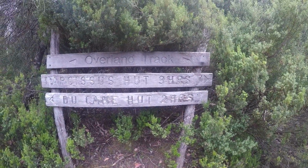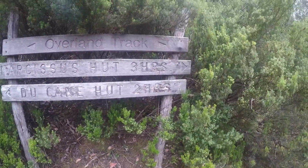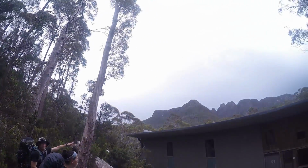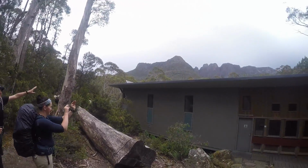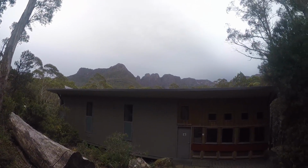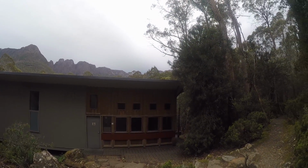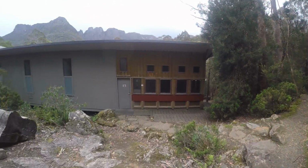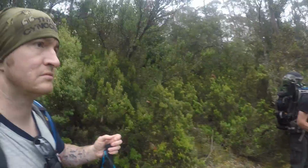So here we go, day 6 on our way to Narcissus Hut. Says 3 hours. That might be a bit optimistic. It hasn't poured down rain, although there are a few little spots. But we're ready for it. Say goodbye to the view. Yes, that was a great view. This was a nice hut. Let's get going. If it actually starts up, we'll take it. Onward, onward.